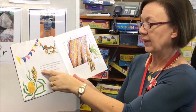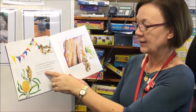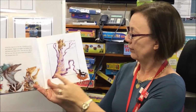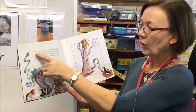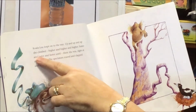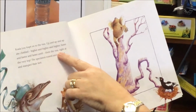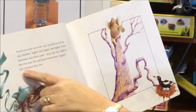As she stepped towards the tree, a hush fell over the crowd. "On your mark," said the kookaburra. "Get set, go." Koala Lou leapt up onto the tree. Up and up and up she climbed, higher and higher and higher. Faster and faster and faster until there she was, right at the very top. The spectators roared and clapped and stamped their feet.